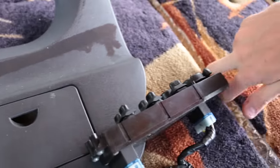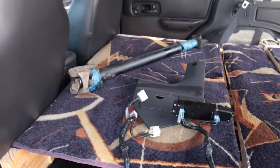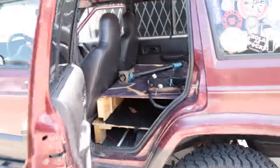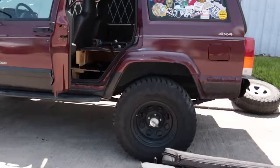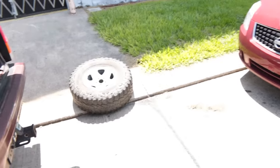Here's another little section. Oh, I need to grab that out. And it worked really great. This is a 2000 Jeep Cherokee with a 3.5 inch lift. It sits at about 4 inches of lift, but yeah, it's pretty awesome.